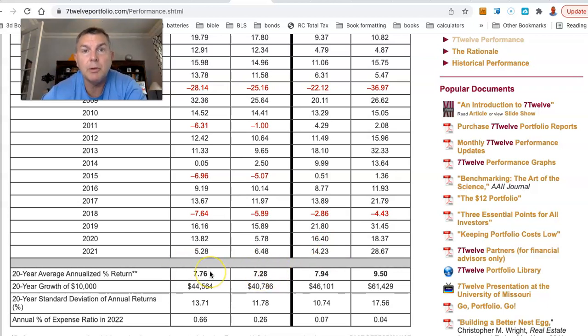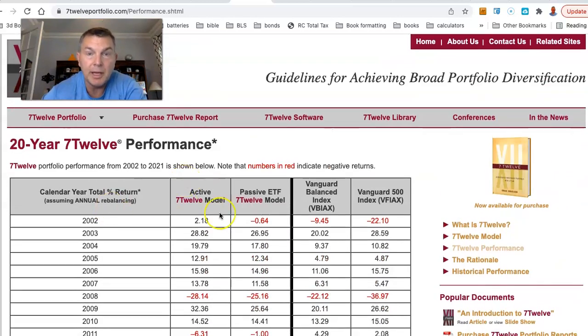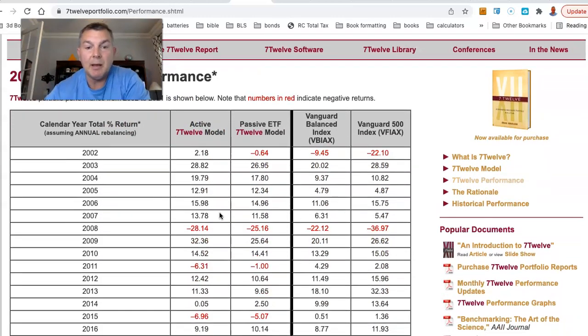7.25, 7.75, depending on active versus passive, versus 9.5 for the S&P 500 and almost 8% for the balanced fund. So the 712 has done well. And that, again, if you put the 2000 and 2001 in there, it's done incredibly well. So I'm a fan of this.